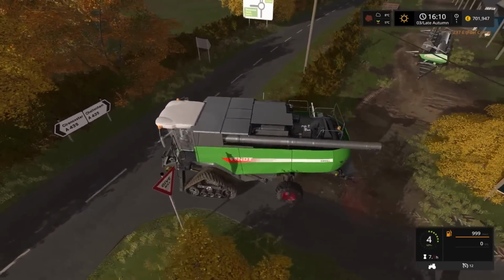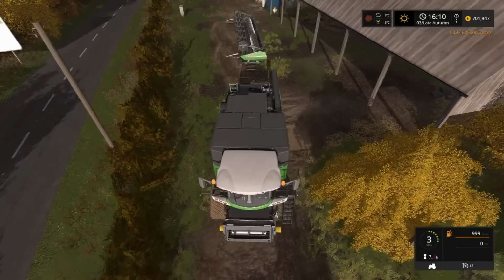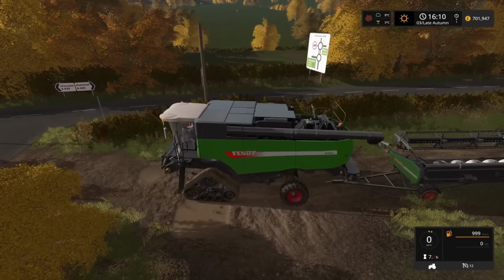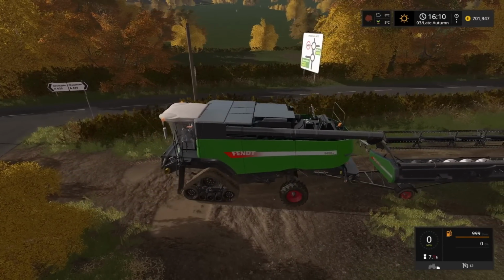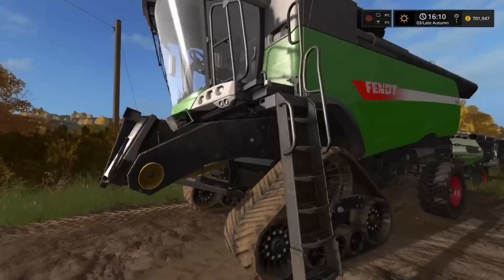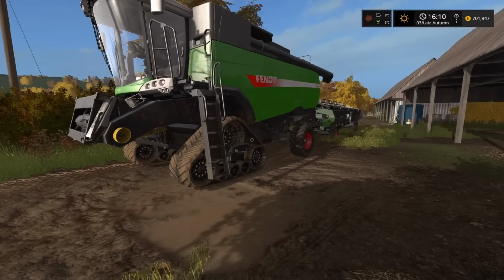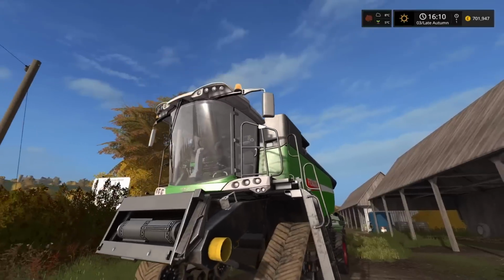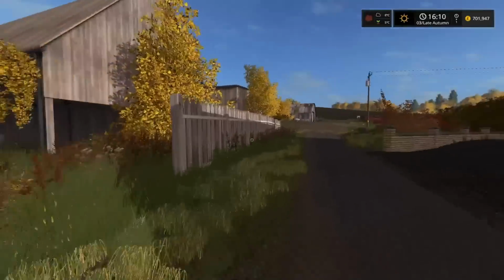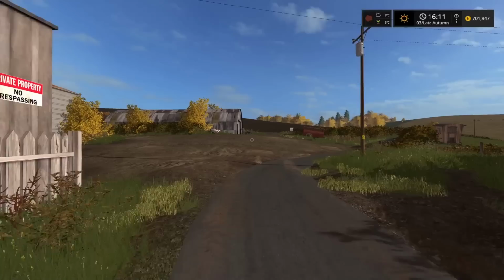Okay, so, nice bit of kit that. A little bit slow, probably because of the tracks. If I'd gone for the wheeled version it would have been faster. Let's get back up. It's a bit of a walk up the lane. It's a nice afternoon, if a bit brisk.